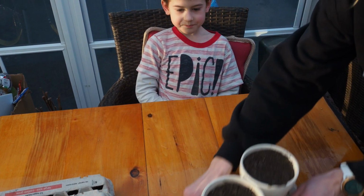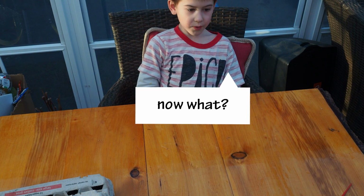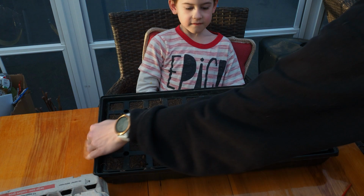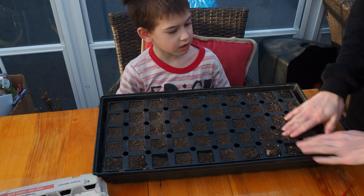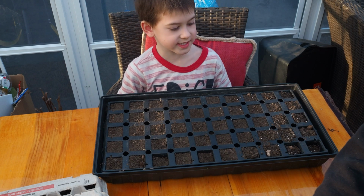So the watermelon's done. Now what? Now in this big honking tray, we're gonna plant some. It looks like we lost some dirt. Well, this one needed a little more dirt. I'm gonna steal some dirt. Yeah, steal some, Mom.